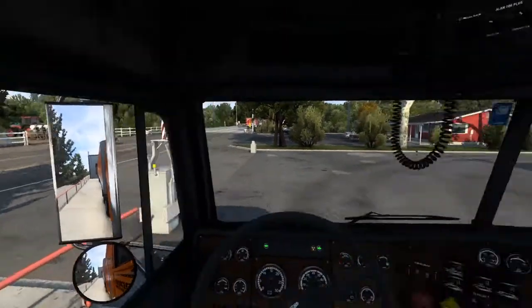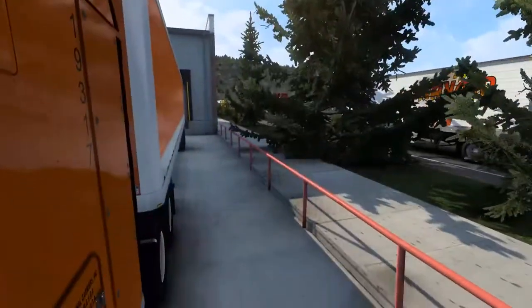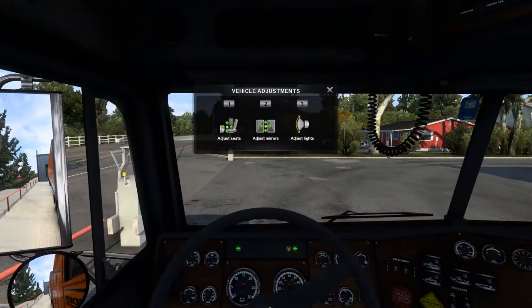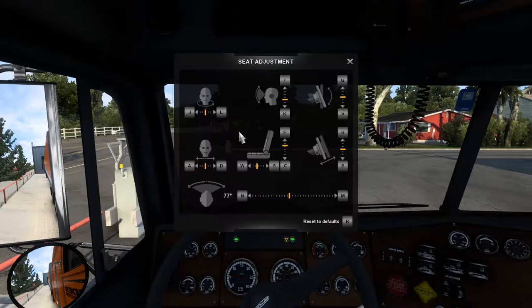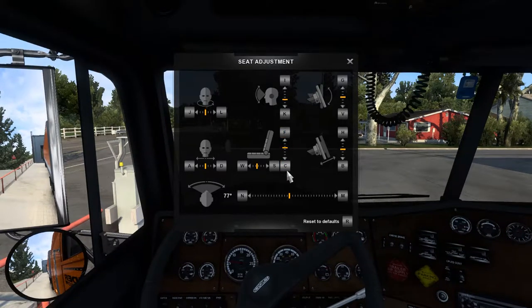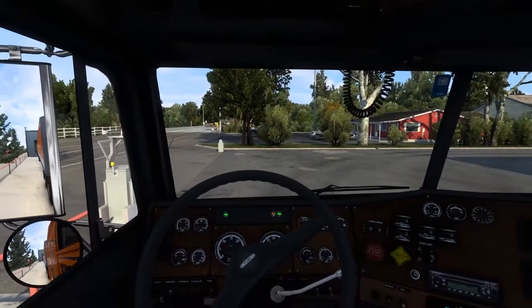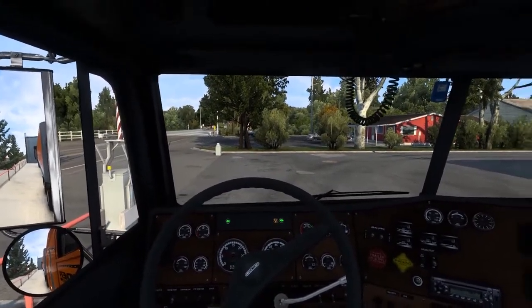Let's go ahead and see about hopping in the truck. We'll get that going. And I did get TrackIR back working. It was just a little adjustment problem, so I think we're good to go now. Let's lower this seat down just a tad. About right there, that should be good. All right, I think we're good with that.